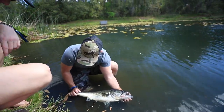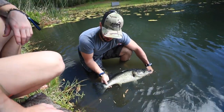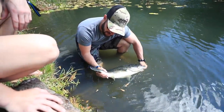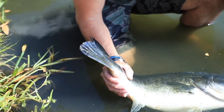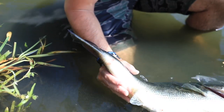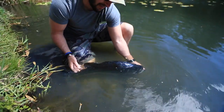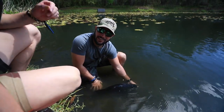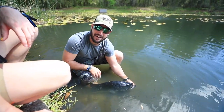She's got a little bit of a, oh, look, spawning. Look at that. So you remember how we said this fish spawned? Look at her tail right here. You see that? See that right there? Oh, look on her belly too. You see that? That beat up area, that's from her spawning. So she was busy this year, which is good because that means this fish's giant genetics are in this pond.